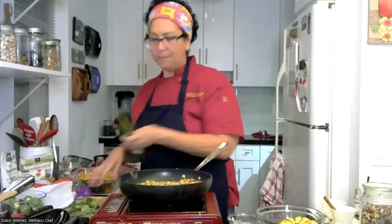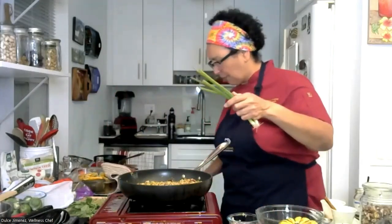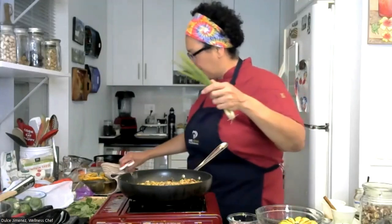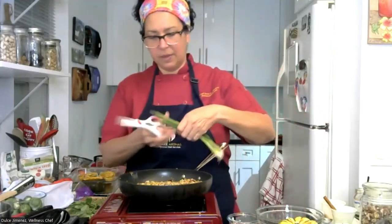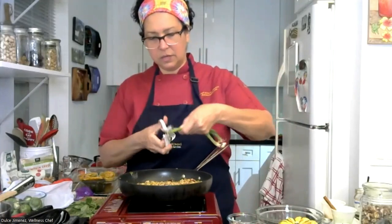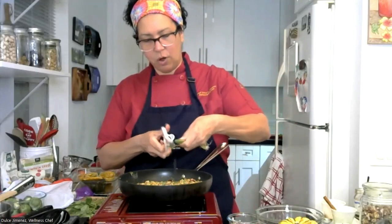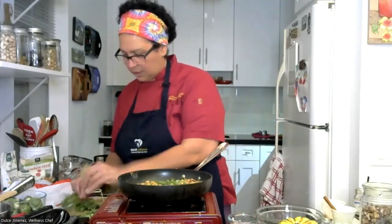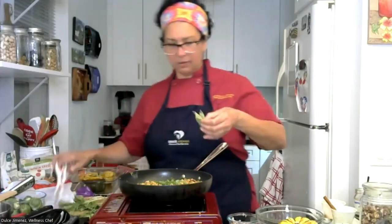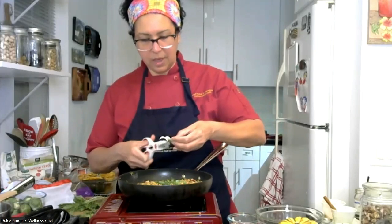I'm gonna add some scallions. The family of the scallion is onions, garlic. I love to use my handy dandy scissors. This is gonna give it a more oniony and garlicky flavor. I have basil. I'm gonna put some basil also. Let's make this baby flavorful.